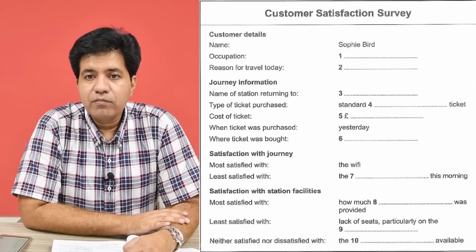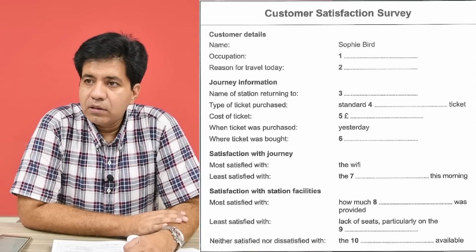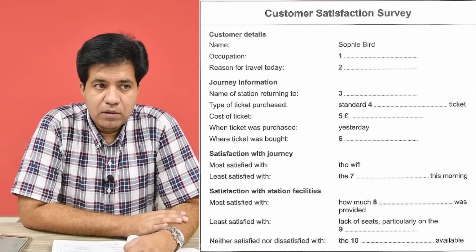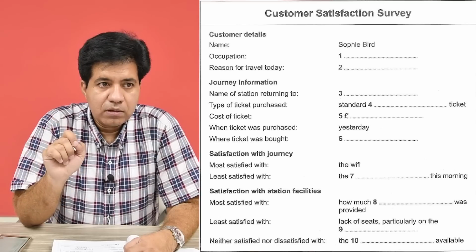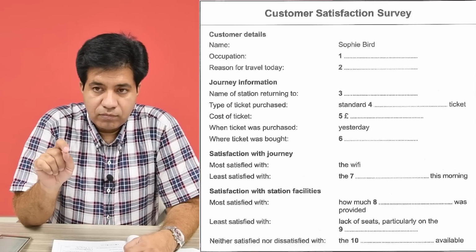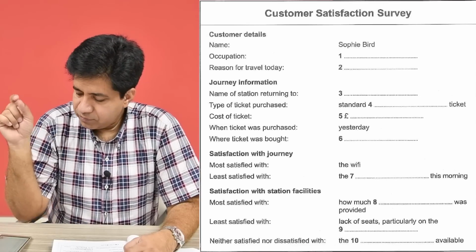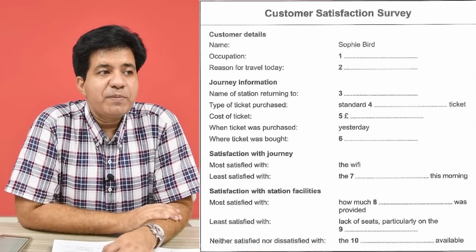Now, I'd like to ask some questions about your journey today, if that's okay. Yes, no problem. Right. So, can you tell me which station you're travelling back to? Stormforth, where I live. Can I just check the spelling? Staunfirth? That's right. And you travelled from there this morning? Yes. Okay, good.